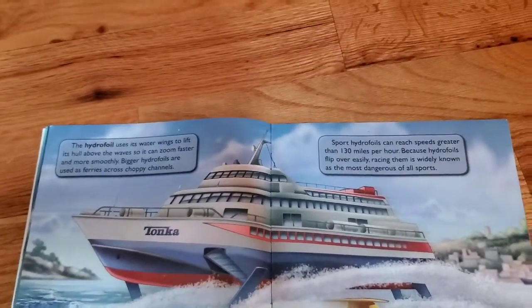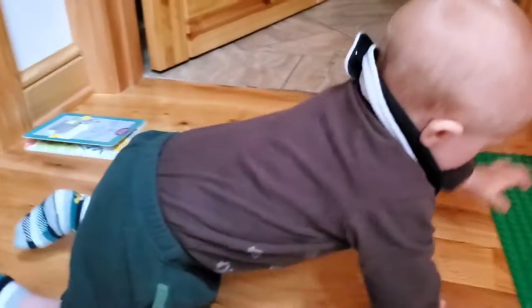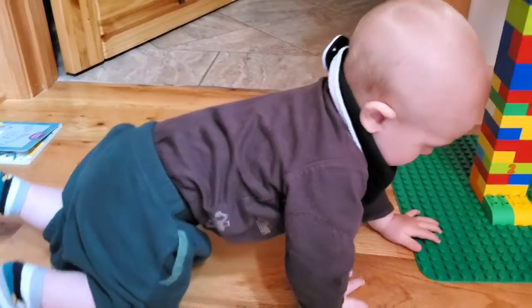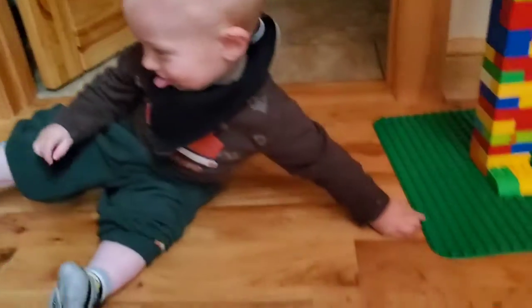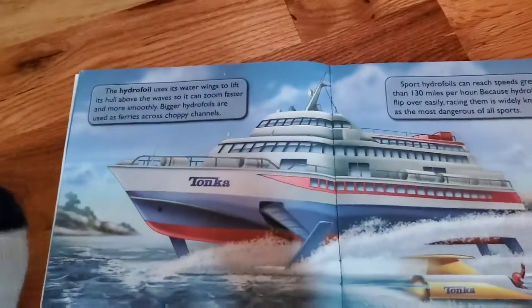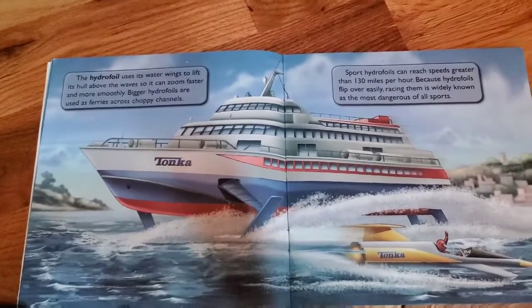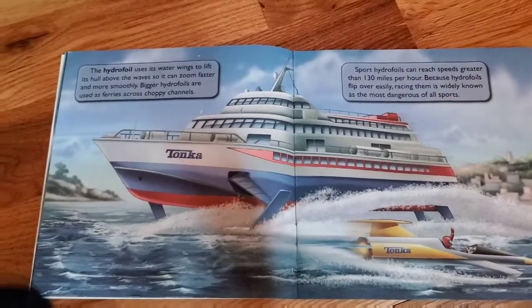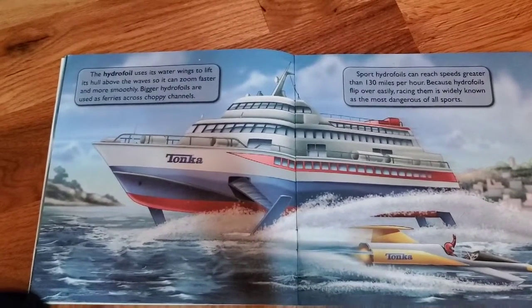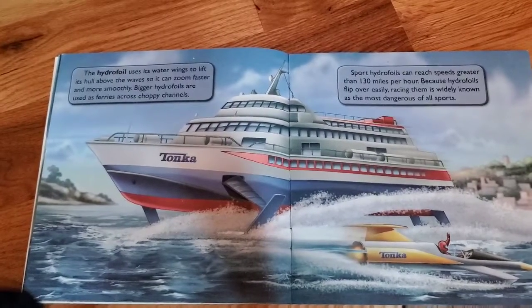The hydrofoil uses its water wings to lift its hull above the water so it can zoom faster and more smoothly. We interrupt this book to look at a doodle. Bigger hydrofoils are used as ferries across choppy channels. Sport hydrofoils can reach speeds greater than 130 miles per hour. Because hydrofoils flip over easily, racing them is widely known as the most dangerous of all sports. Yikes.